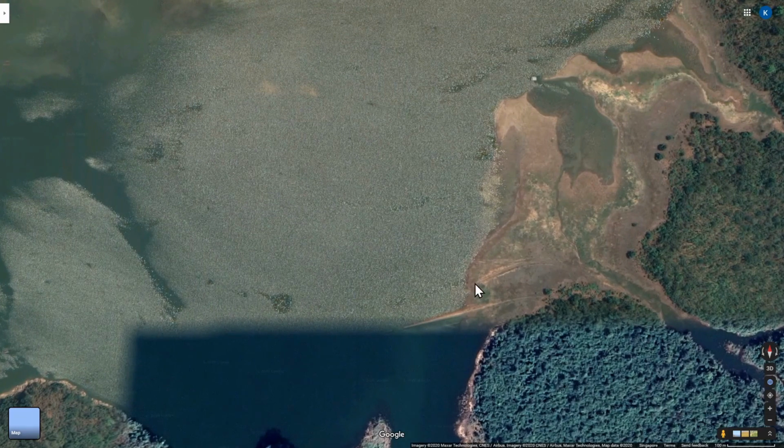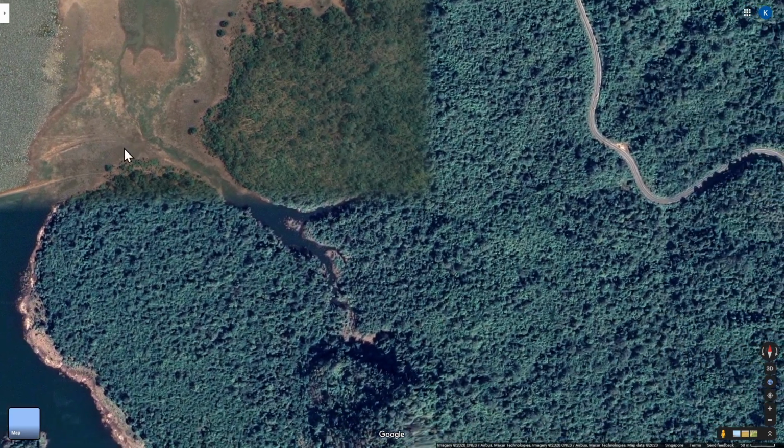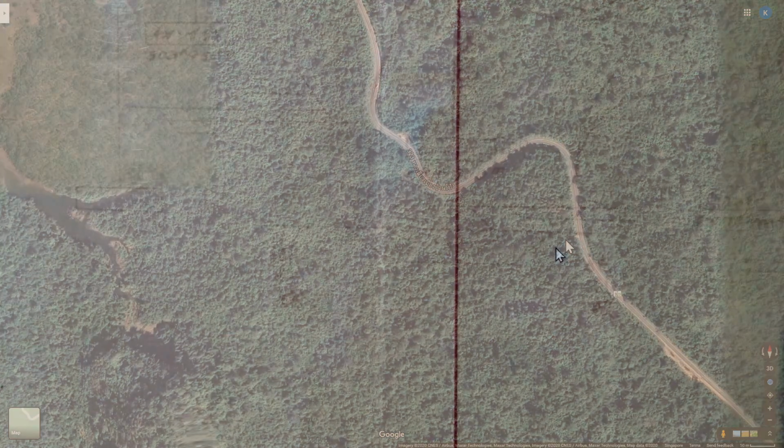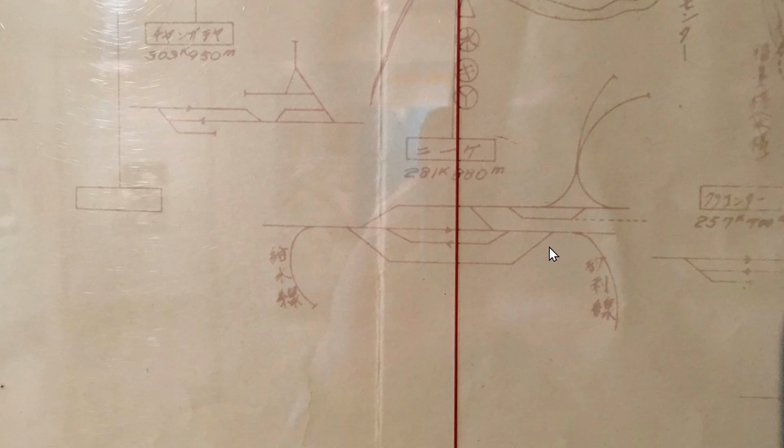You can see the trace of the railway line again here. This part of the railway line is above lake level and is easily explorable from the lake shore here all the way to where it meets the highway around here. Let's have a look at the Japanese plan of the Nikke Station again.